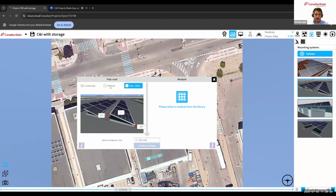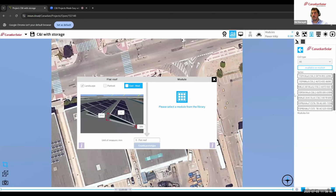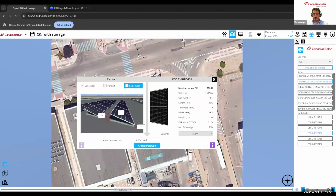Okay, if you have portrait modules rather than landscape, you just specify this. Then you choose the module that you want. I will use the same module that we have used in the previous tool, the 6.2 48 TD. Then I'll go for the 450 and create the prototype.